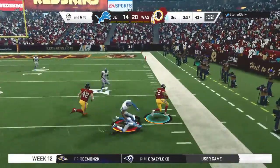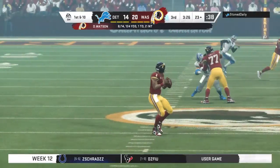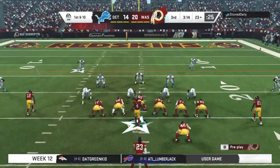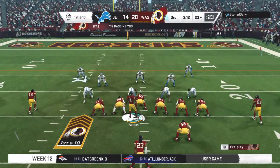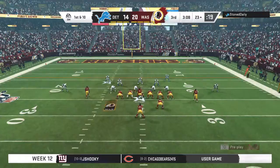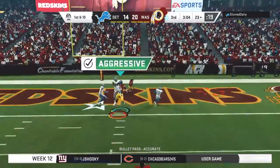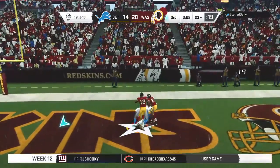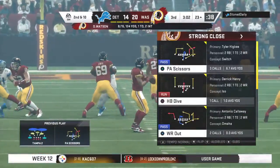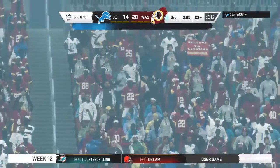Now a pass caught by Zay Jones. And he takes this just a few yards shy of the red zone before going out. Now a play fake here on first down. Oh, incomplete. A turnover would have really helped there. Almost intercepted. Instead, it's just second down.